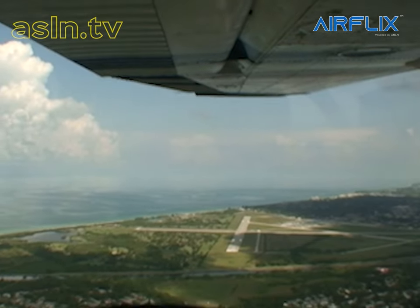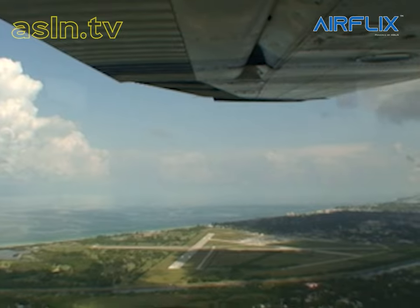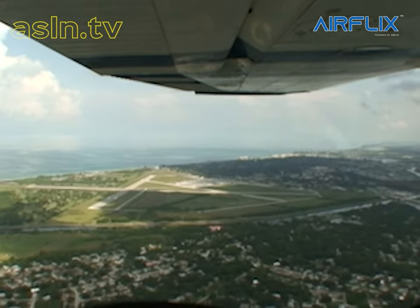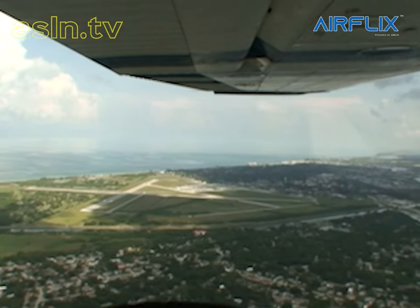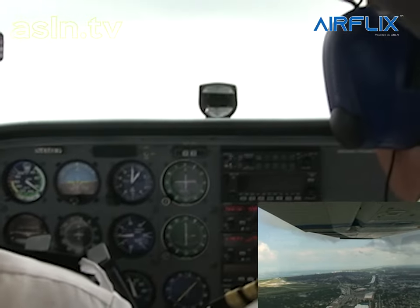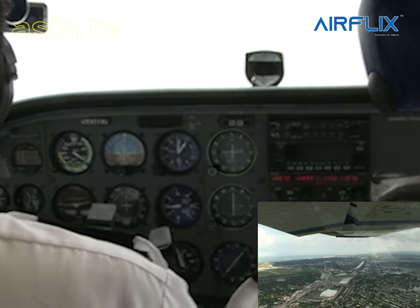I finished my turn and I'm established midfield downwind for runway 22. As I come up abeam the numbers, I'm going to slowly pull back on the throttle and begin my descent down into runway 22. Since I'm well within the flap extension speed for the first notch of flaps, which is flaps 10, I put my flaps down.